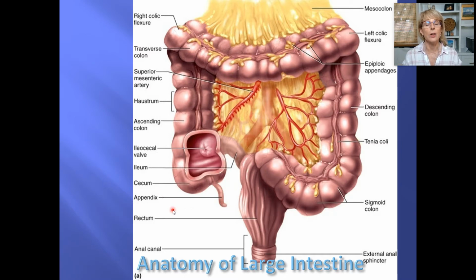Keep in mind that on our lab models, the appendix does not look like that. First of all, I think it's kind of like a purpley gray color, everything. And that appendix is kind of tucked up and is sitting alongside the cecum more than it is here. But this is our large intestine.